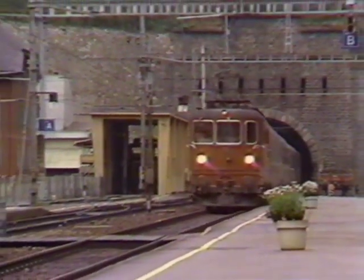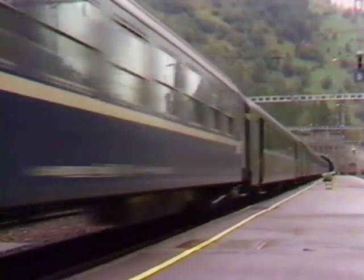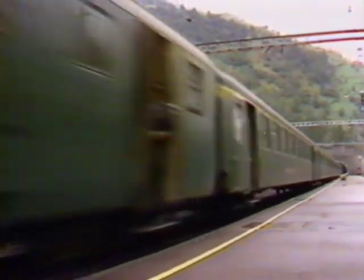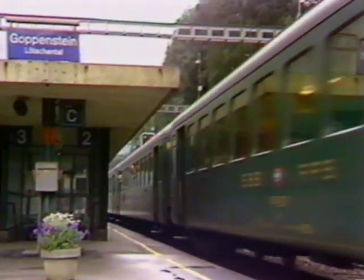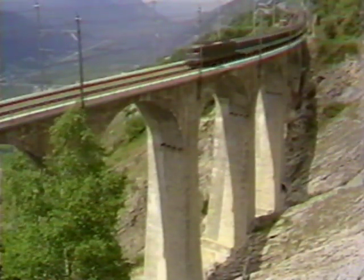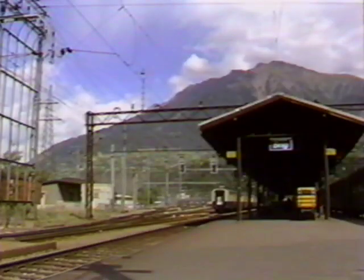Nine miles and 12 minutes later, and we're in Goppenstein. This village was developed during the construction of the tunnel. After stopping here, southwest to Brig, the train tracks run along sheer cliffs, over bridges and through tunnels. The Rhone Valley sits below. After a long descent, the train crosses the steel girder bridge over the River Rhone and glides into the station at Brig.